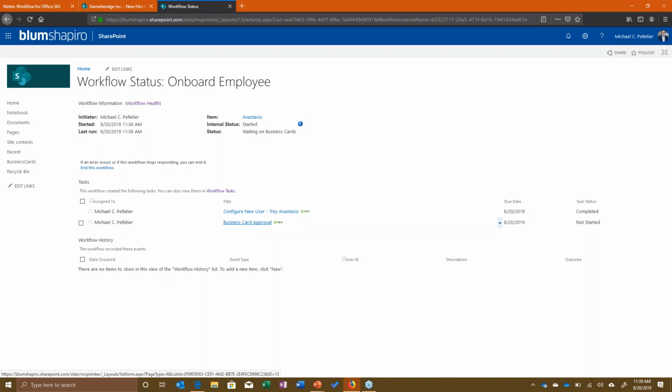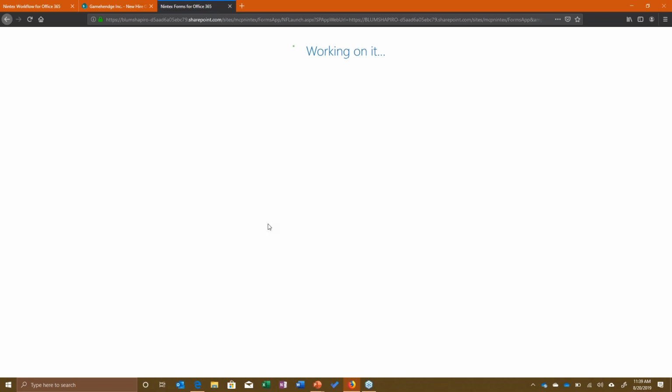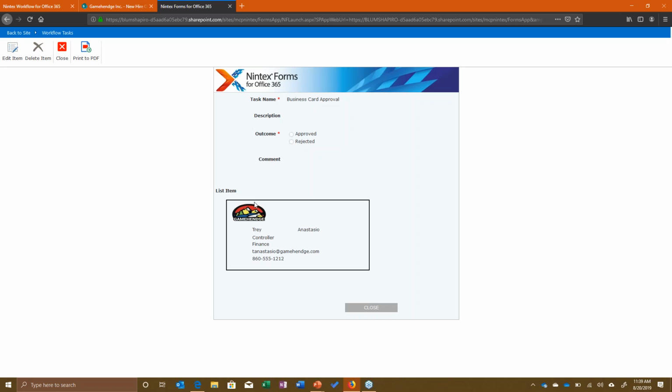Now, one thing to note is that I've got this all set up where I'm assigning these tasks to myself. That's simply for purposes of making running through this demonstration easier. You have the ability to assign these tasks to anyone to complete, and you can do so either statically or dynamically based on the particular business process you're trying to solve for. I happen to be doing it just to me for purposes of the demo. Now, the one thing you'll notice as this page loads is that it looks a bit different. The other screen that I had was just a bunch of text boxes, and it didn't look very nice. In fact, it looked kind of overwhelming.